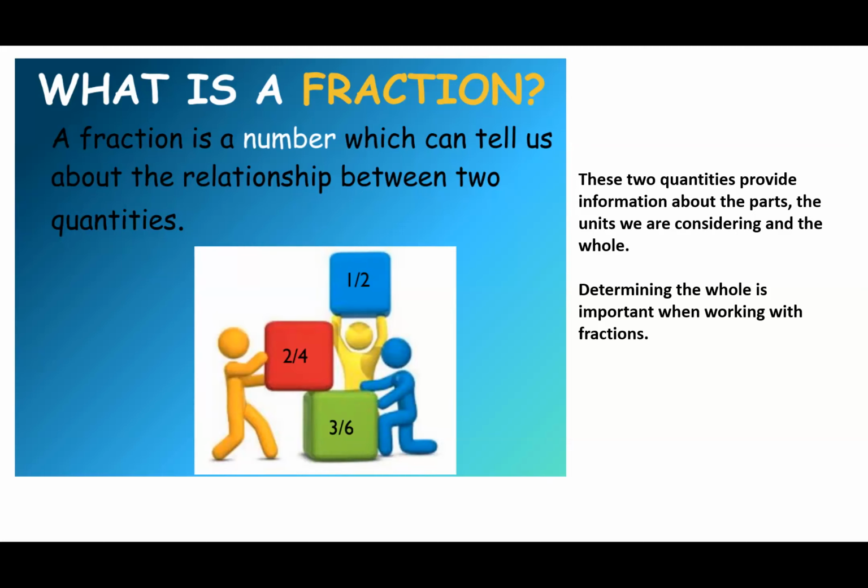What is a fraction? And I know that's simple, like you're thinking, well, I know what a fraction is, but just like the mathematical terms associated, what does it really mean? What do you think when a student sees that? What are they going to say? So there's information about the parts. What does the top number mean? What does the bottom number mean?